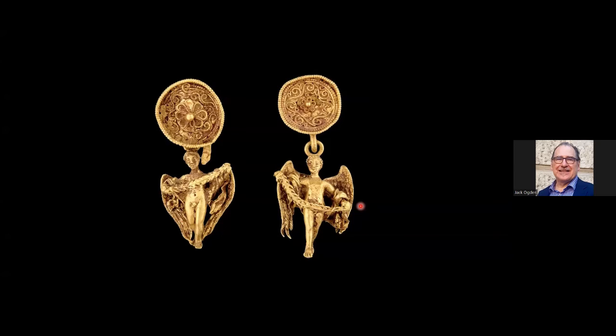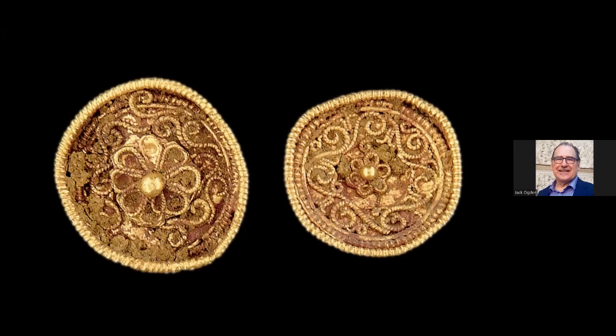What else can you tell from jewellery? Well, back to our favourite pieces here. We can look at them and we can notice things about them that is, if you like, another dimension onto technology. These are the tops of those two earrings. What you can notice straight away is they're not the same. Look at the size. I mean, the obvious thing is the size of the rosette. Very, very different. The basic pattern is the same.